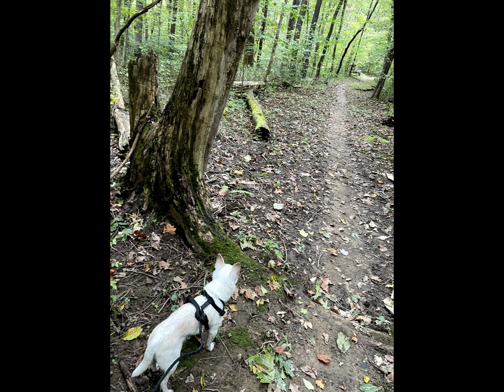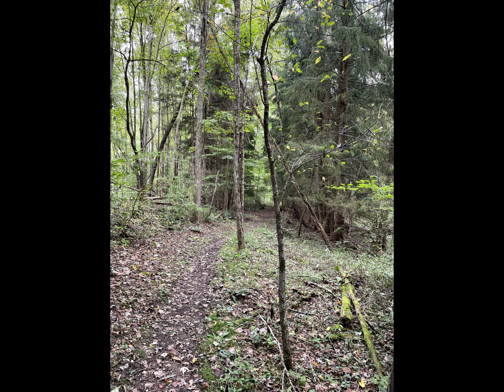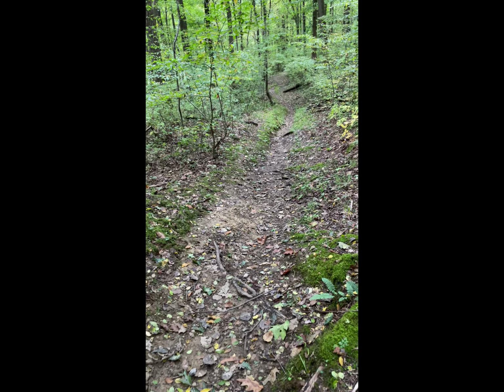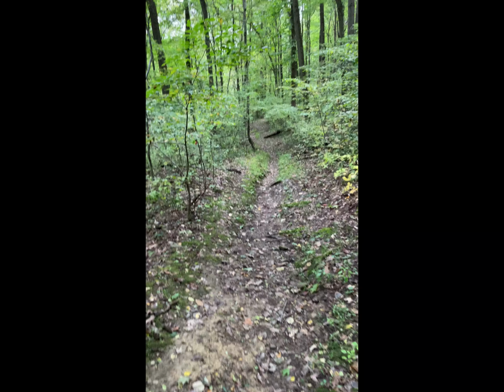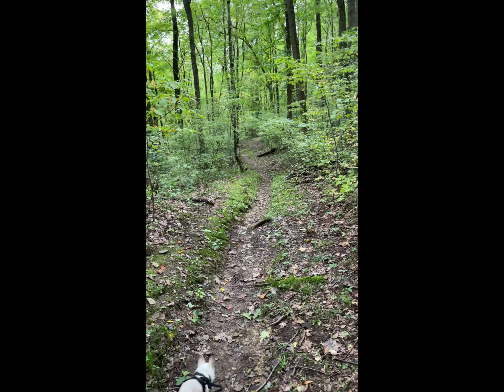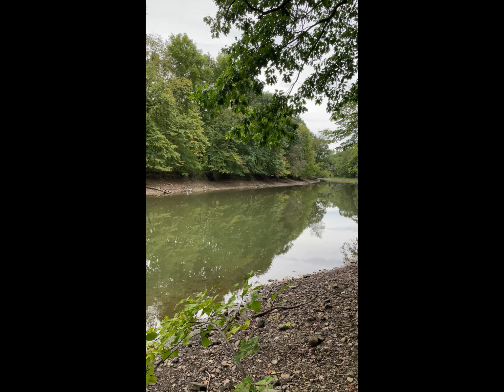The trail surface is dirt. The length is 7.5 miles. Activities commonly done on this trail are walking, horseback riding, fishing, and cross-country skiing. Parts of the trail run parallel to the Shenango River.